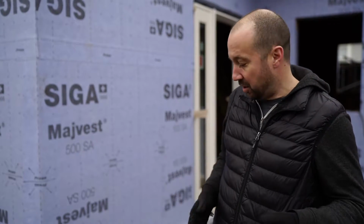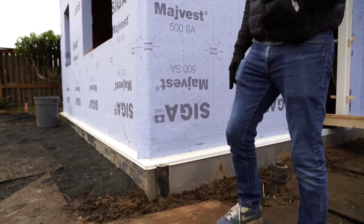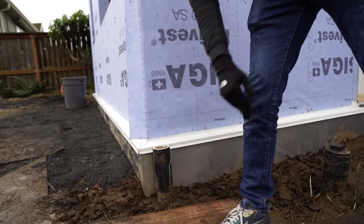So what we do is we manage all the stormwater here on site. What we're looking at right here is just a simple downspout for the gutters.